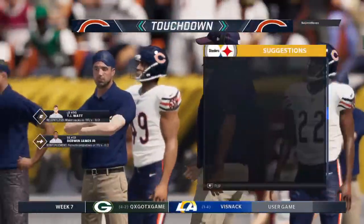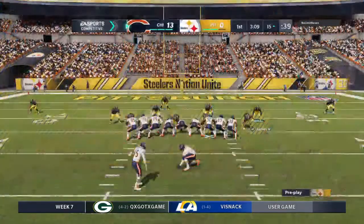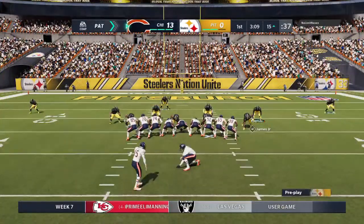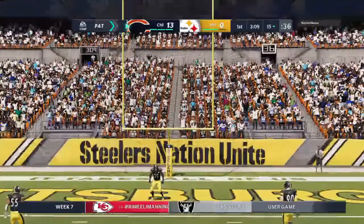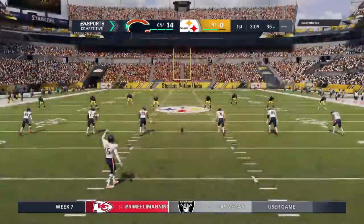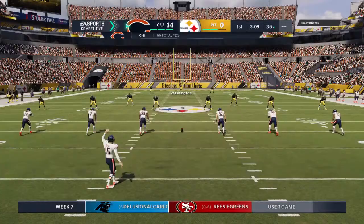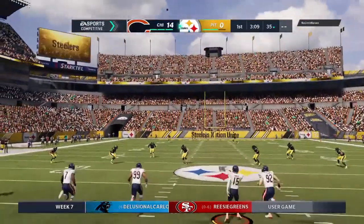Touchdown, Chicago. Robbie Anderson hitting double digits with his 10th touchdown of the season. And the Bears are able to show off their quick strike ability. The kick is good. And this one through the uprights and good. Bears 14. Steelers nothing. Now after the touchdown, here's Pinheiro to kick it off.